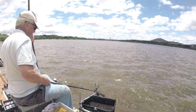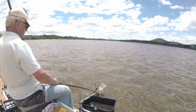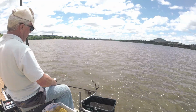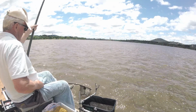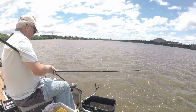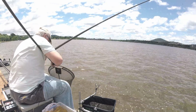Alright, come on fish. Come on. Oof. Come on, gently, gently, gently. Yay. Give it a bit of a leg assist. You've seen that before. Oh, it's actually not a bad fish. Not a bad fish at all.